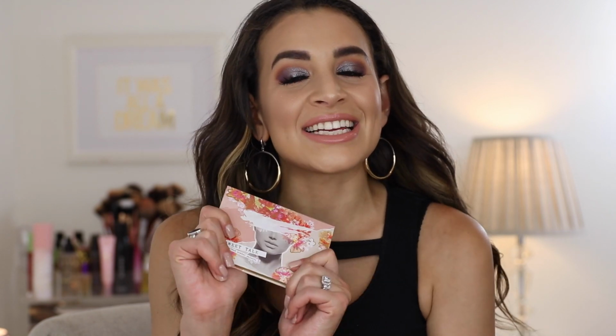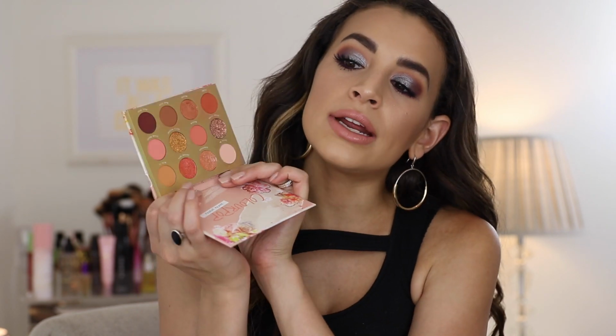And then I have another eyeshadow palette that I've been loving as well. This is from Colourpop. This is their Sweet Talk palette. So I'm a little late to the game with the Sweet Talk palette. It came out, I believe, last year or at the beginning of the year. And I wanted it, but I was buying so many eyeshadow palettes at the time that I didn't get it right away. You guys always recommend this palette to me, and then in my last Colourpop order, I went ahead and purchased it. I do not regret it one bit.